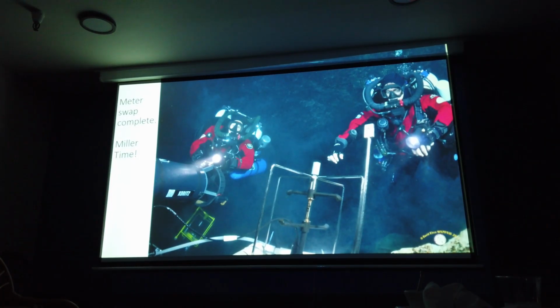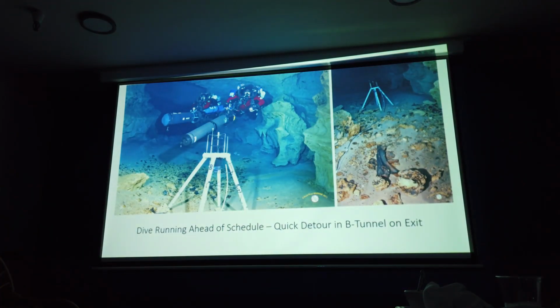So we were running way ahead of time, so we took a detour to the B tunnel. B tunnel's one of the major spring conduits in Wakulla Springs. So that's the B tunnel meter. It's sort of identical configuration and hardware. This just monster tunnel, it's about 50 feet high, and it just pumps pure spring water. It's amazing how much water comes out of there.